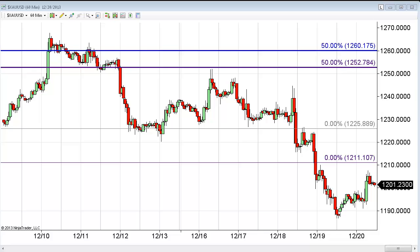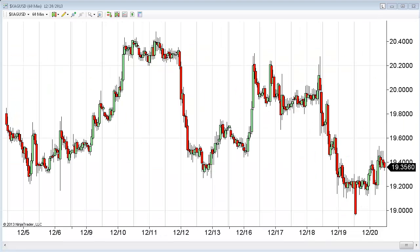The high is 1208.50. Silver is also trading higher this morning. It is trading up about 12 cents on the day, over $19 an ounce. As you can see, 19.35 is our current print, 19.08 on the low, and the high today is 19.64.